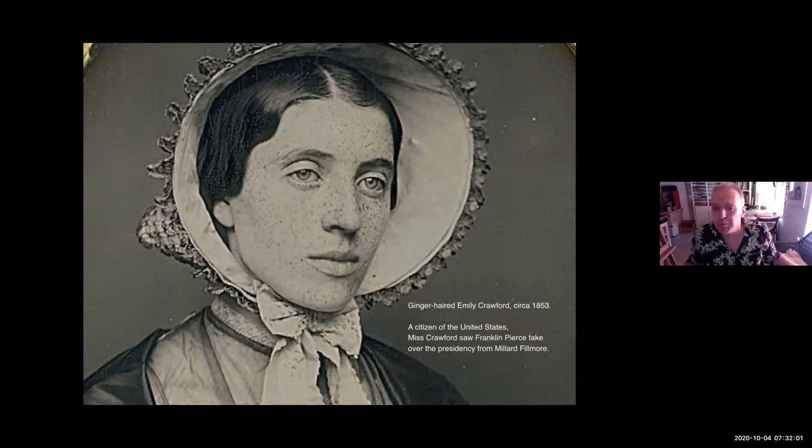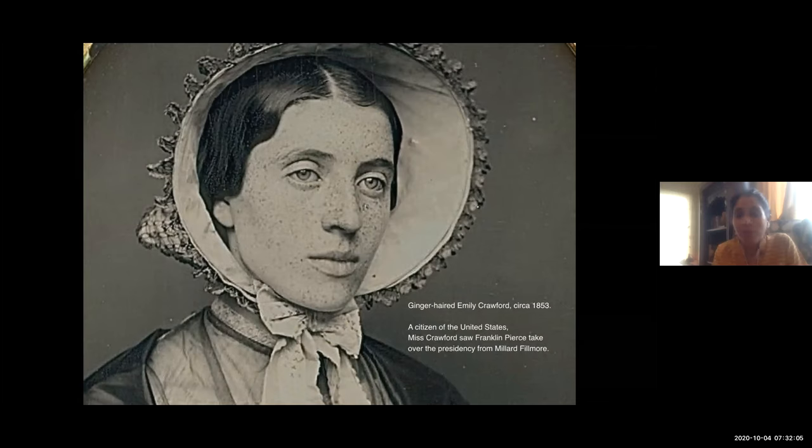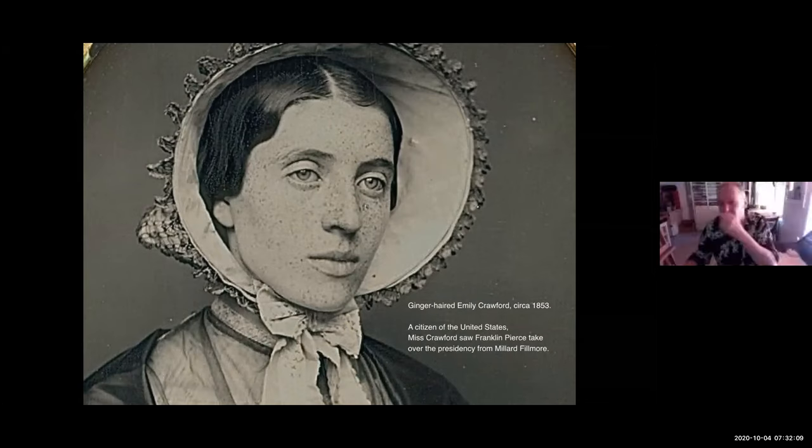Ginger haired, by the way, because she's got a face full of freckles. But do keep us, lead us to it, because we're really enjoying your narrative along with. Okay, well, it really helps having you in front of me.